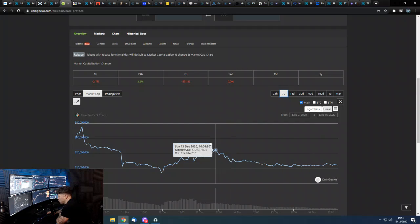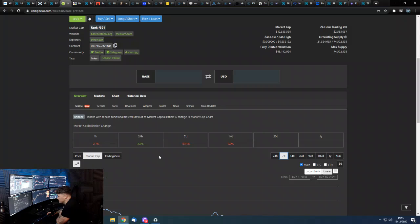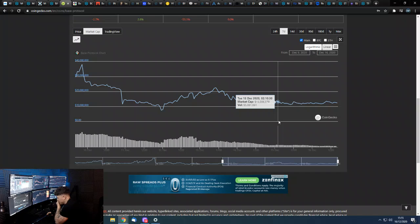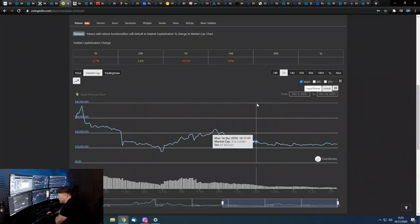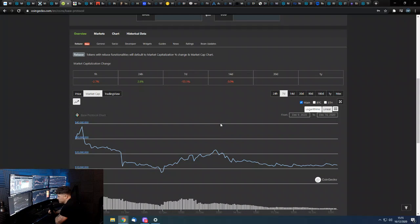It is quite a nice level for a relatively new project that is promising. It's got a lot of things on their roadmap, their horizon, what they're looking at doing. I know it's 12, but we'll call it around 10 million market cap. That is not a bad market cap for an entry for a project that has a lot of promise, basically. So yeah, that's all I really have to say on that.